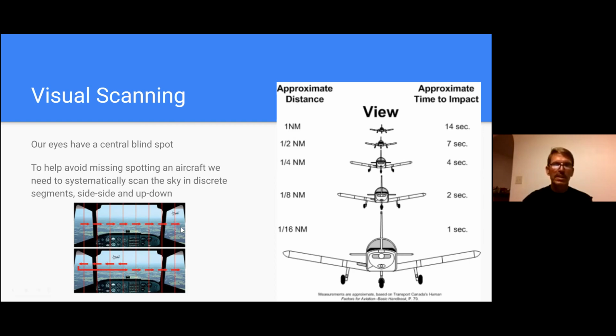Of course, this is most germane if you were flying straight and level, where you're able to actually scan different segments of the sky, and then kind of in a pattern across, and then down and across, and down and across. And I think this chart's an interesting one. I've seen others that are even more dramatic, just showing that at a mile away, how a typical light aircraft will look. It's pretty small. You can imagine if it was 5 miles away, how small it would be. But at a mile away, you only have 14 seconds till impact.